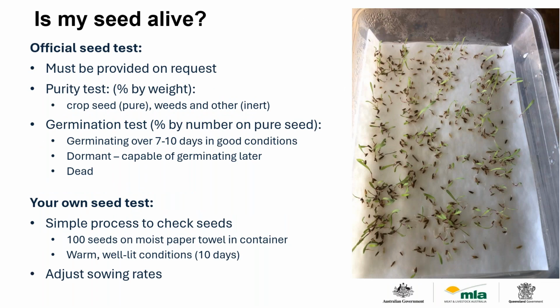Okay, this may seem like an obvious thing. Is my seed alive? But there are two things that seeds want to do. They either germinate and pass on some genes, or they want to die. And just remember that live seed looks just like dead seed. So the only real way to know what your seed is like is to do a test.